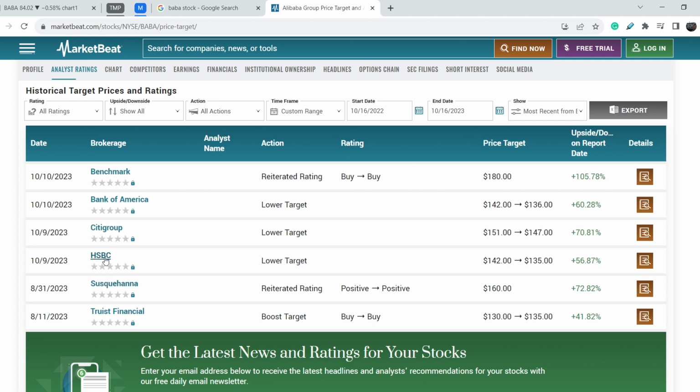Let me show you that HSBC lowered the price target from $142 to $135. Citigroup also lowered from $151 to $147. Bank of America lowered its price target from $142 to $136. And Benchmark reiterated its rating from buy to buy, and they set a price target at the level of about $180, which implies from 56.87% all the way up to 105.78% from the current price range. I have to say that it is still quite a bullish forecast. And let me remind you that this forecast is made for the upcoming 12 to 18 months. That is why I think these price targets are very achievable.